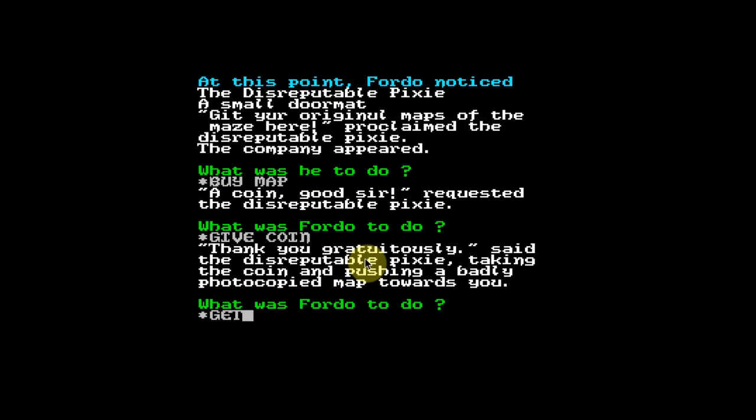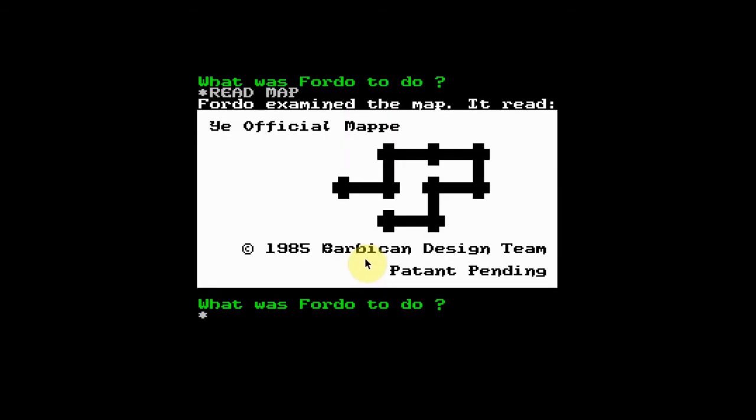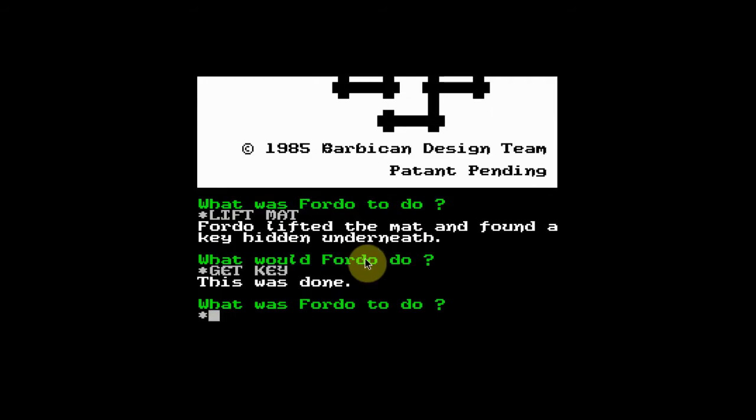Well, looks like it could be handy. Let's get the map and read the map. The official map. Copyright 1985, Barbican Design Team, patent pending. And there's some graphics that indicate it seems to be a path through the maze, which we haven't found yet, but I'm sure we'll come across that in a minute. But in the meantime, let's take a look at that doormat in the location. So let's lift the mat. Fordo lifted the mat and found a key hidden underneath. Let's get the key. It should be useful.